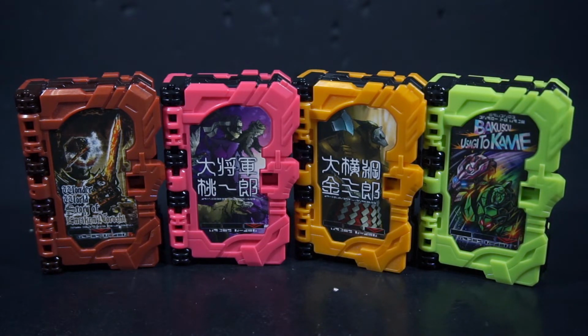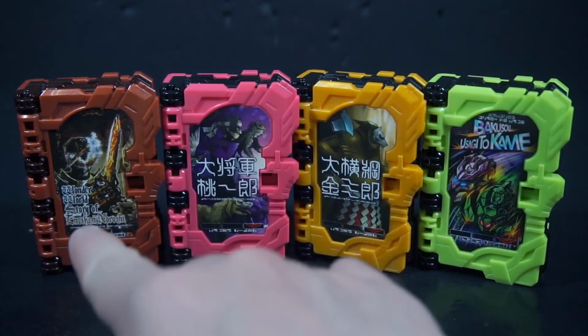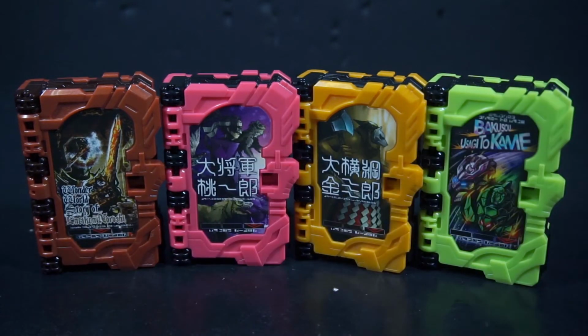I think this set should be easy to find. When I initially was trying to track this set down, I got these 3 off of CS Toys, and then I think I was able to get the Eine Kenroshi off of Mandarake right when it actually became easier to get this set. I always knew that 7 and 8 were the hardest. 7 is still pretty hard, but with 8, people just kept throwing them on there, which was pretty interesting.